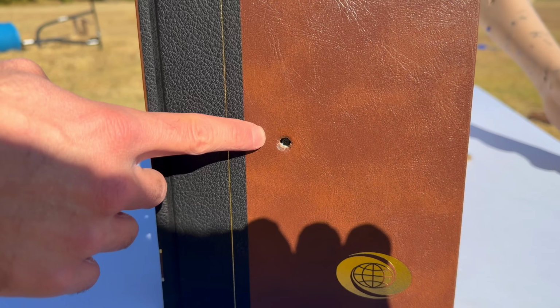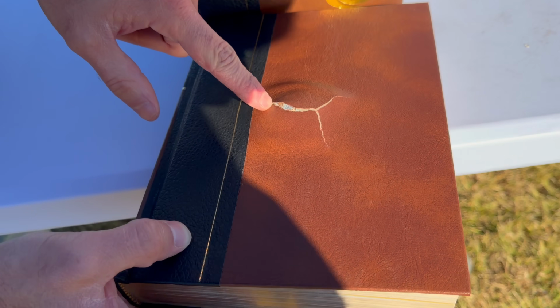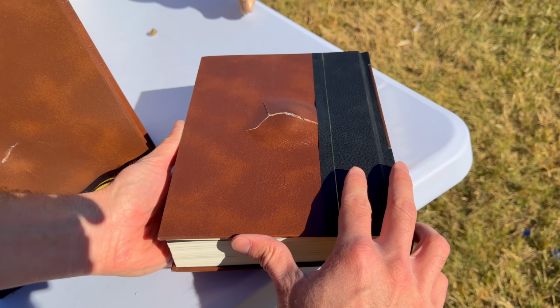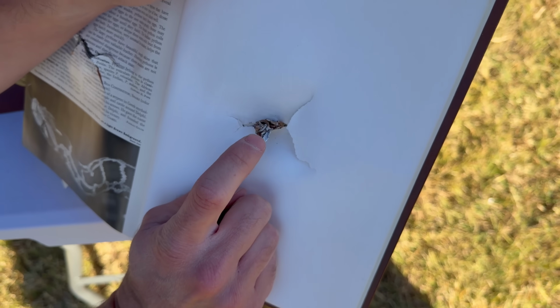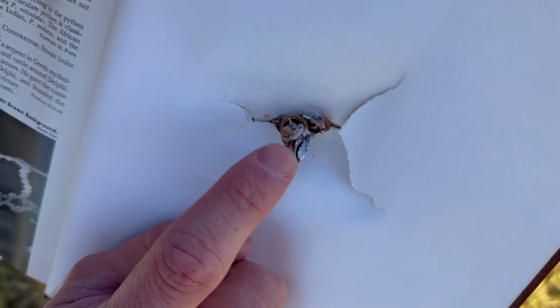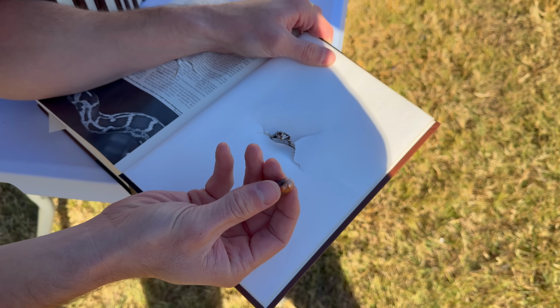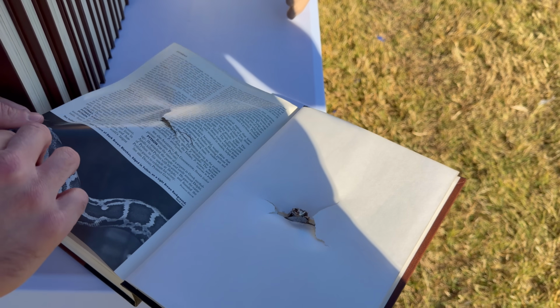Our entry from the 10 mil. Did it make it through one book? Definitely the biggest crack so far. That looks like it could be in the back cover. Did it make it through the whole thing? Wow, look how mangled that thing is. Look at that thing, man. So why is this so mangled? And our 45 ACP is in perfect condition. That's fascinating. All right, 10 mil made it to the python.